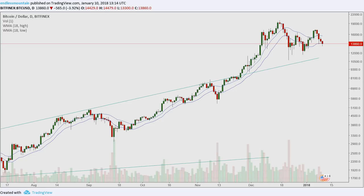We'll take a look at Bitcoin on 3 different time frames, starting with the daily. Everything you do is at your own risk and own reward.